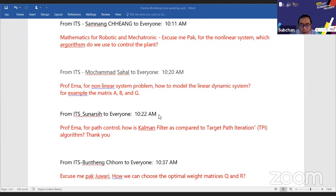Prof. Erna, you have 2 questions from Mr. Sahal and also from Bu Sunarsih here. The first question is, for nonlinear system problem, how to model the linear dynamic system? For example, A, B, and C. And for the second one, for the path control, how is Kalman filter as compared to the target path iteration algorithm? Okay, Prof. Erna, maybe you can answer it, please.